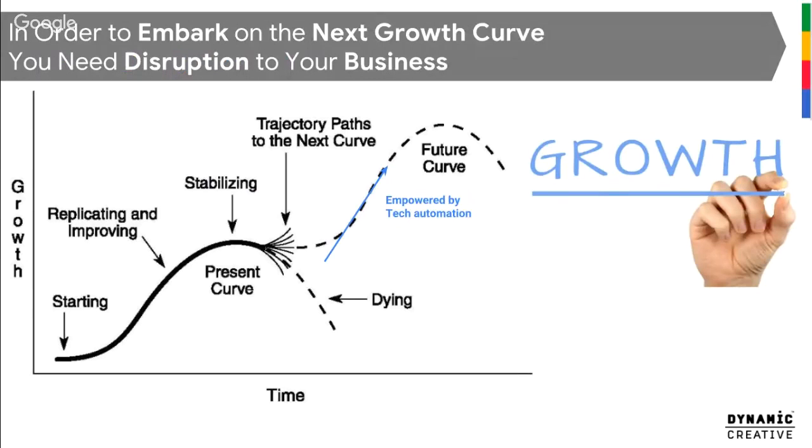Disruption is an actual word that we hear a lot in business today, but it's usually about fear of something else disrupting us. But what we have to do is disrupt our own business. When you're stabilizing, growing incrementally, or really maintaining the status quo, that isn't where you want to be. You really want to scale and grow your business, and you need to be powered by ad tech to be able to do that.